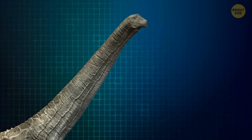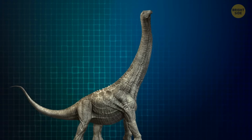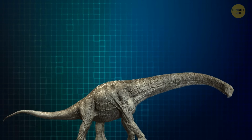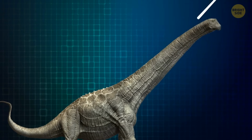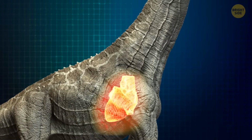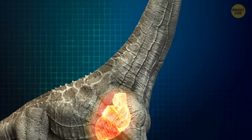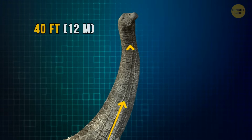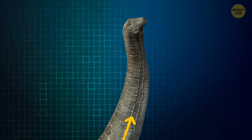Scientists haven't figured out yet how these enormous animals held their necks, vertically or horizontally. The problem is that in a vertical position, the Argentinosaurus's heart would have experienced enormous pressure. After all, it would have had to pump an impressive amount of blood 40 feet into the air, and repeat it 60 times every minute.